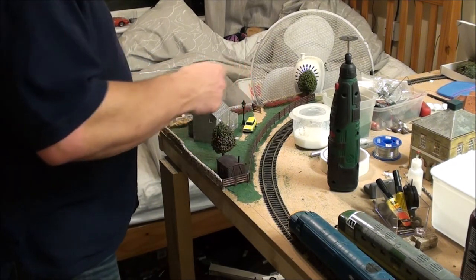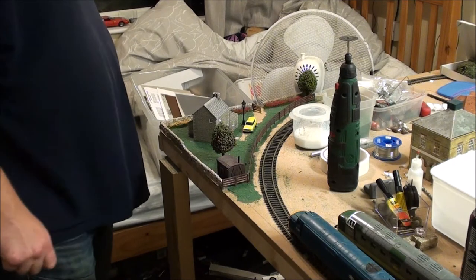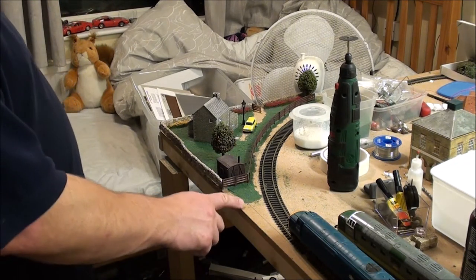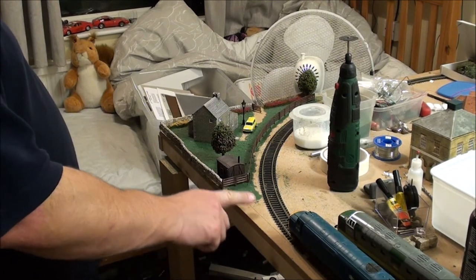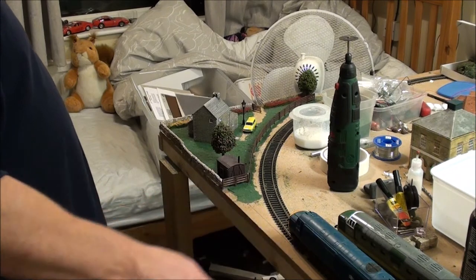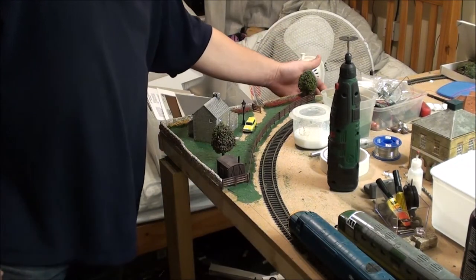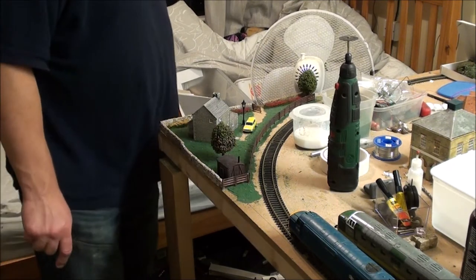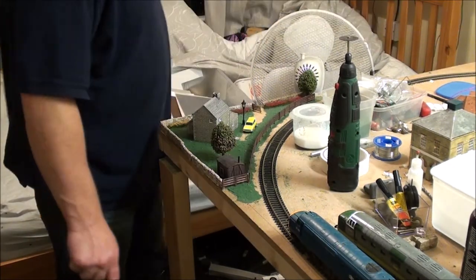Some glue on the roof there with a bit of grass on it. I think what I will do, eventually, is just add some more green grass on here, just to cover that with some bushes and things. Same here and further up. In fact, that brings me on to the next corner, which is off camera at the minute.